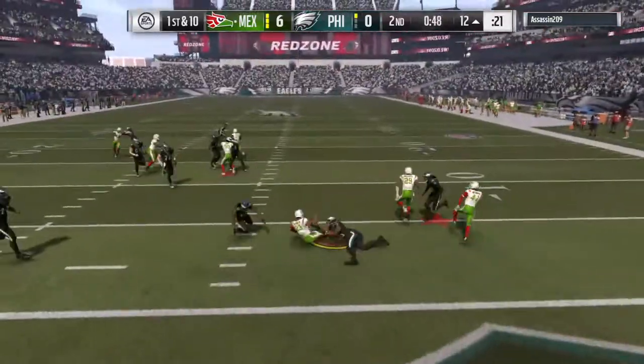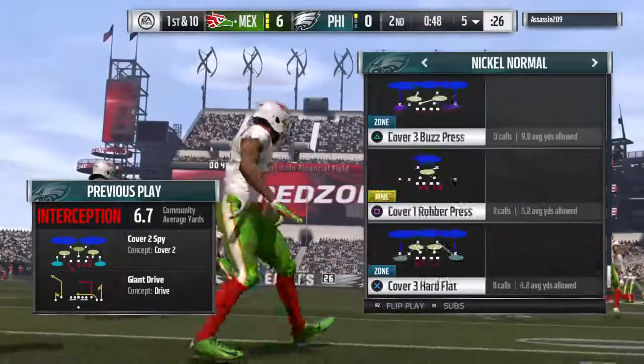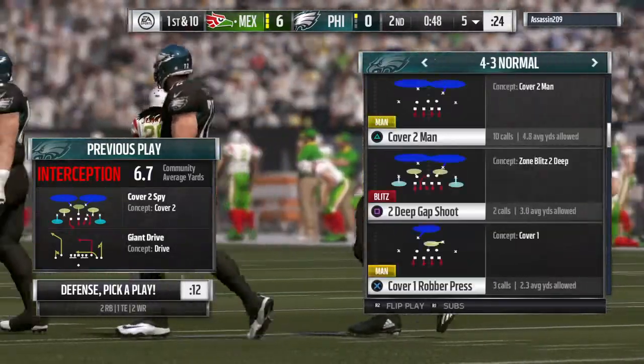And he fires one that's intercepted. Picked off. It's the Pro Bowl corner, Joe Hayden with it. And a big turnover there as his guys will get the football back. Now this offensive unit ready to see what they can do here. And we'll see how this is played.